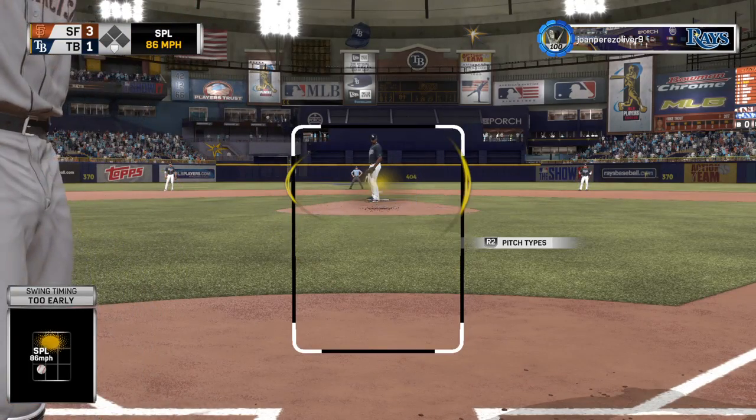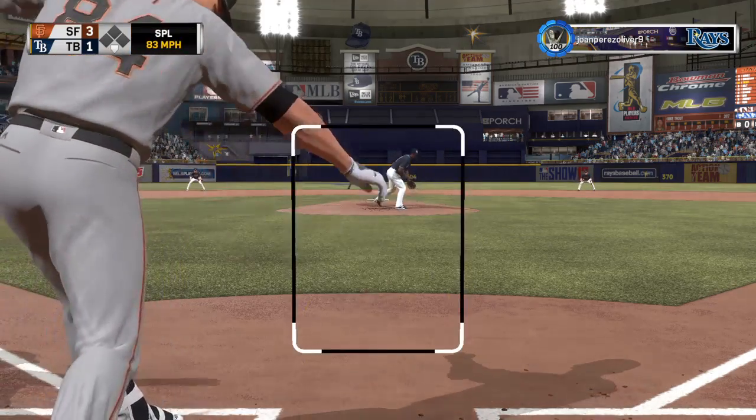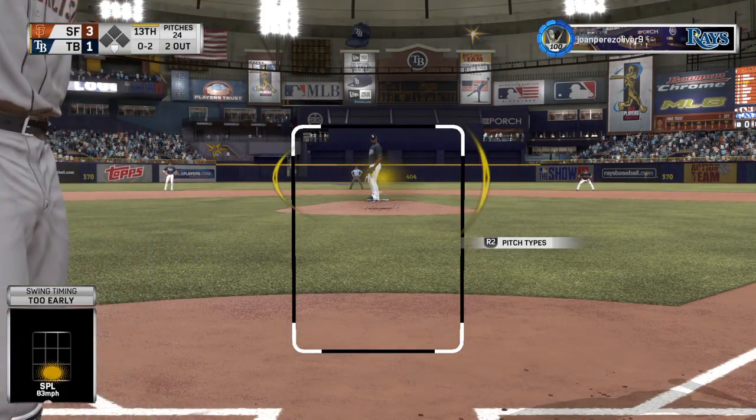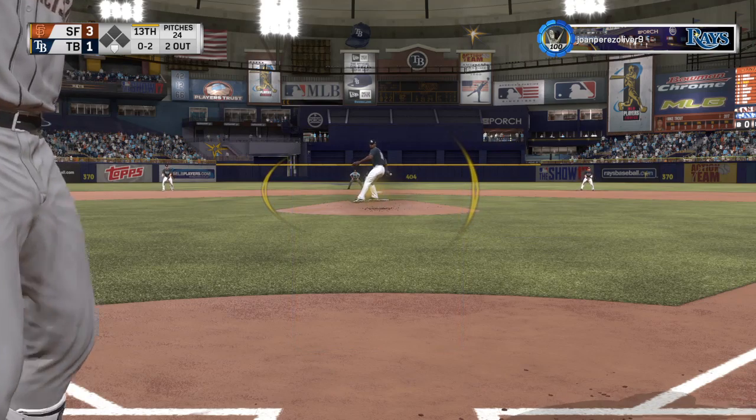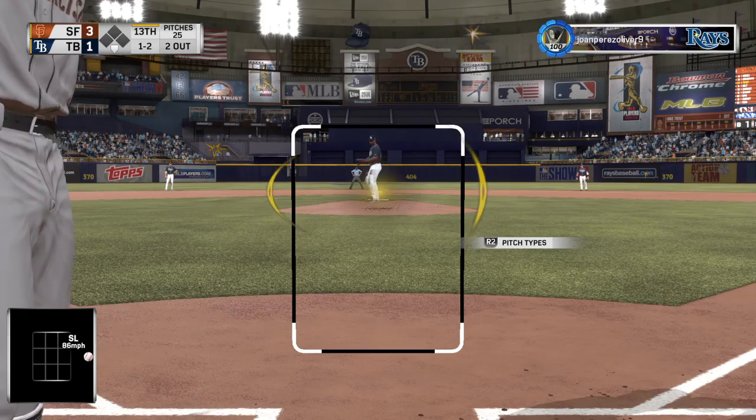Mike Trout stands in as he checks his swing here for strike 1. On its way, the 0-1 pitch. Way out in front. Pitch on the way. Tried to get him to go after the slider, but it's 1-2.